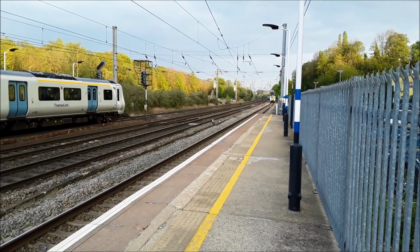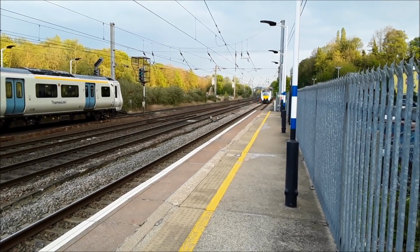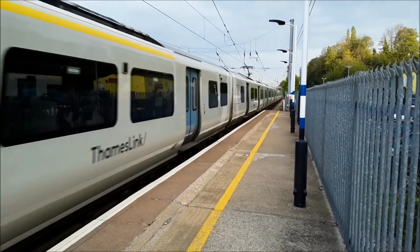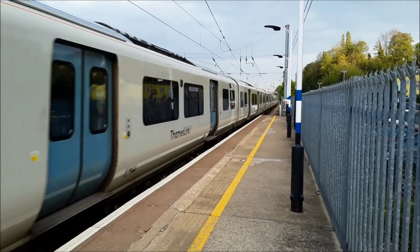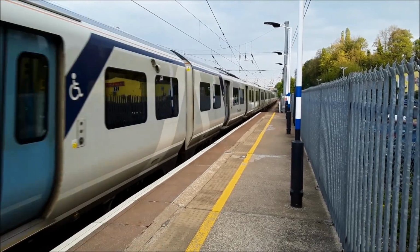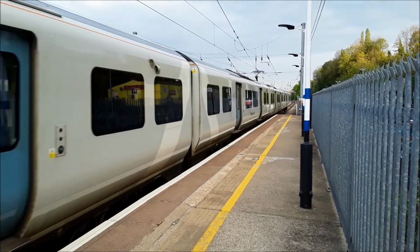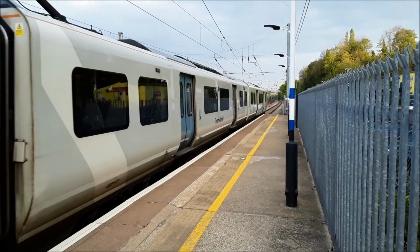Okay, well, the 700 is being held at a red light and has been for the past 5 minutes. As now coming in is the 1914 Thameslink service to Cambridge with 700117. Complete with sleeping passengers. Everyone's a winner.